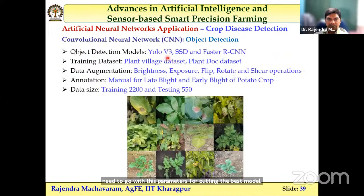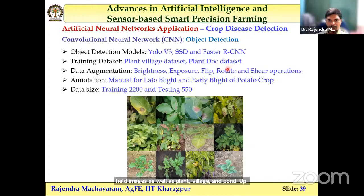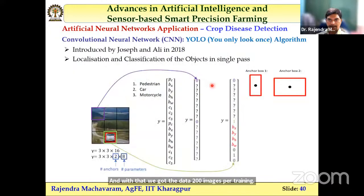And we have compared the performance with 3 types of object detection algorithms: YOLO V3, single shot detector, and Faster R-CNN. The images we have considered are from local field images as well as the PlantVillage dataset and plant dataset images. We have done data augmentation and annotation, and with that we got a data size of 2,200 images for training and 550 images for testing. Once we make the data, we need to annotate. For annotating, we are using a bounding box. Wherever there is a disease of a particular class, we need to classify that manually initially for training the network.